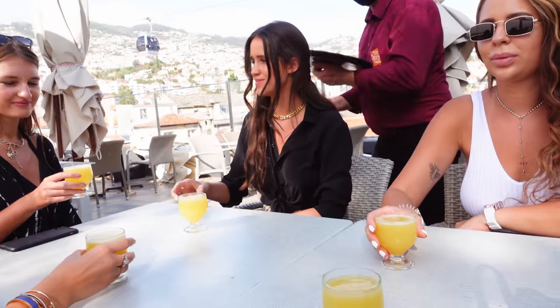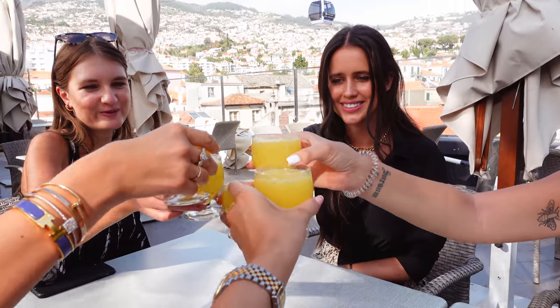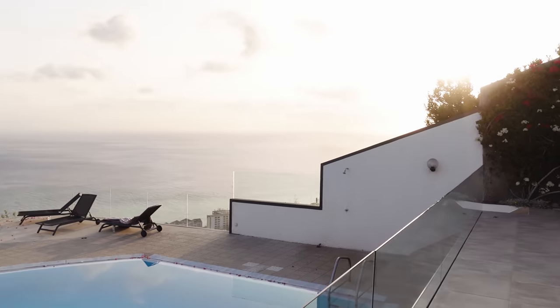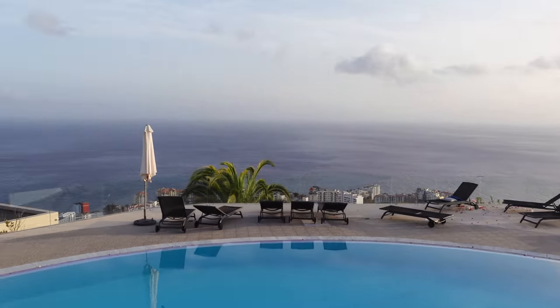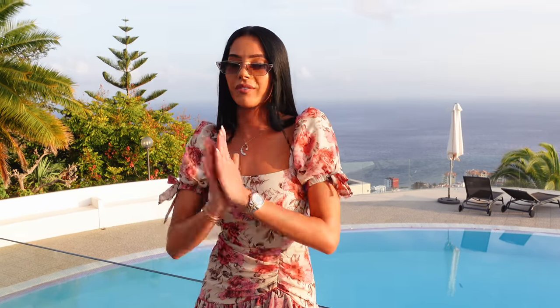Thank you. Cheers, girls. We're about to head for dinner, and this is Claudia's outfit. Look how cute this dress is. We're going to catch the sunset. We're going for a sunset view for dinner, so we don't have much time. It's kind of going down already. We have literally 10 minutes, so we're probably going to leave now. We're going to Cipriani, and we're going to have lobster pasta. Yum.